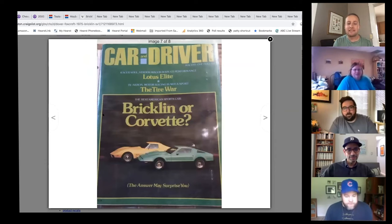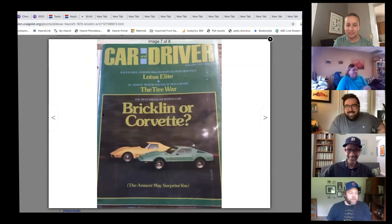But the reason that this attracted my attention is because they took a picture of the time that the Bricklin was on the cover of Car and Driver versus the Corvette. What's the answer? Does it surprise us? Yeah. I love this, like vintage clickbait, basically. Should I pull the issue up? Do we want to know?